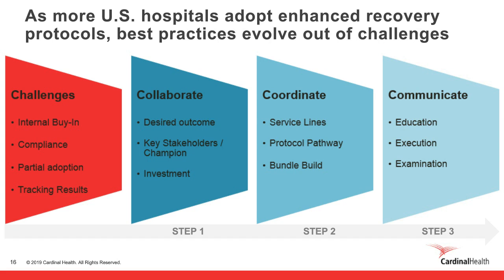In order to drive consistent coordination, many hospitals have hired enhanced recovery coordinators to help connect the dots, including consolidating products, tactics, and communication. Communication is a consistent theme throughout protocol implementation that can either make or break program success.